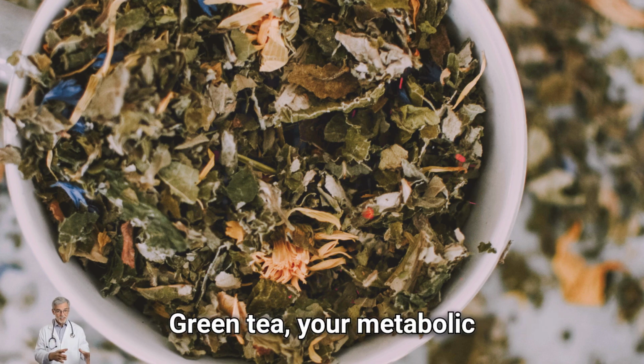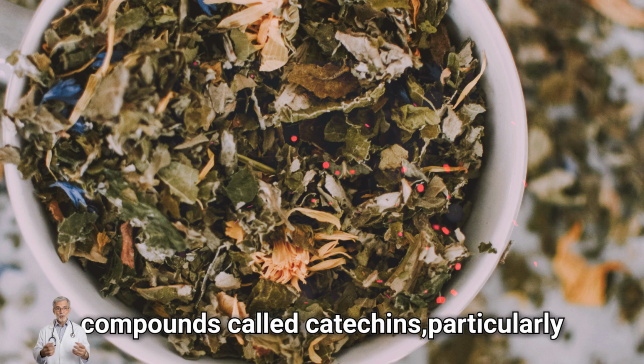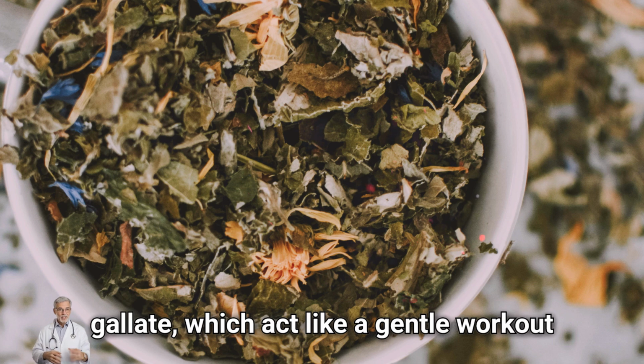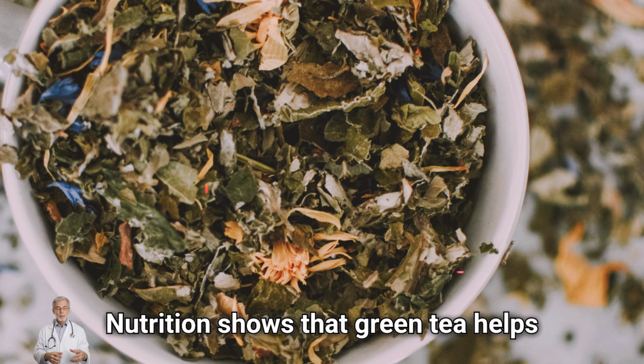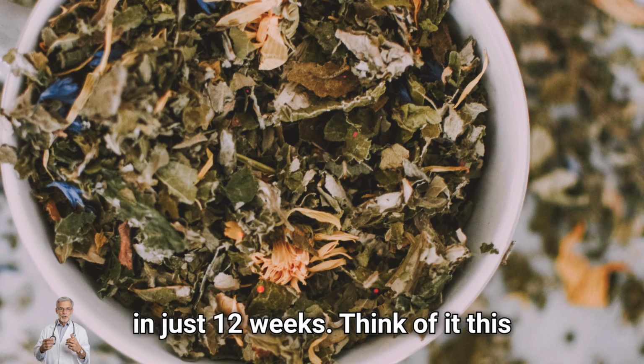Green tea, your metabolic activator. Green tea contains compounds called catechins, particularly EGCG, epigallocatechin gallate, which act like a gentle workout for your metabolism. Research published in the American Journal of Clinical Nutrition shows that green tea helps improve insulin sensitivity by up to 15% in just 12 weeks.